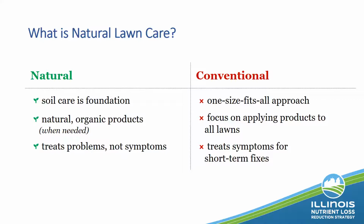So if you're seeing weeds or you're having problems with different insects and pests, that could be a symptom of an underlying problem that really should be addressed using a cultural practice or by fixing any issues with your soil. By contrast, conventional lawn care is sort of a one-size-fits-all approach. That's where you might have a sprinkler system that's set up to run every day for 10 minutes. You may mow once a week just because that's when it fits into your schedule. And really, these things aren't taking into account the health of and the needs of your turf grass.